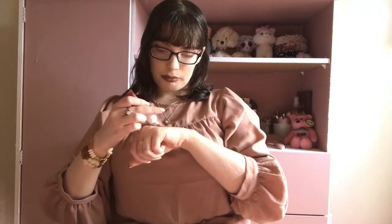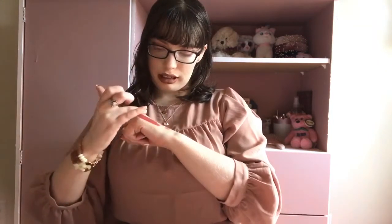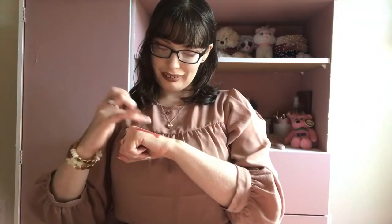And this is really nice. So I do have a good collection of different choices in my collection, which is really nice. So here's what this one looks like. I applied too much on my hand, but okay.